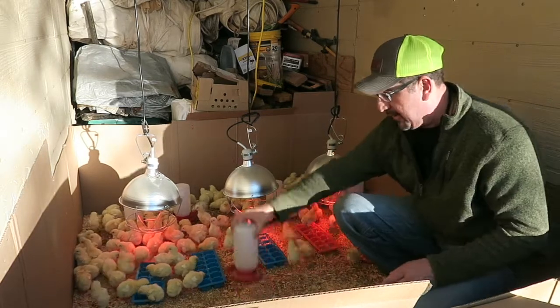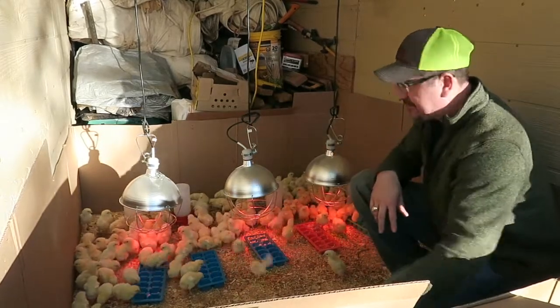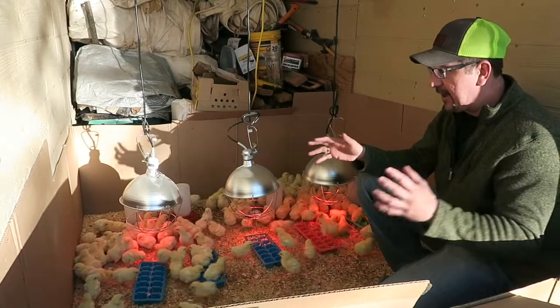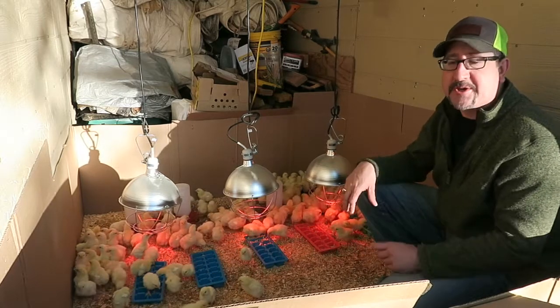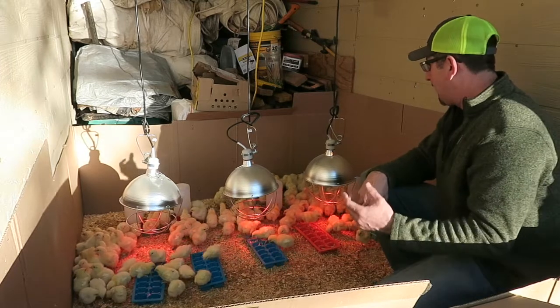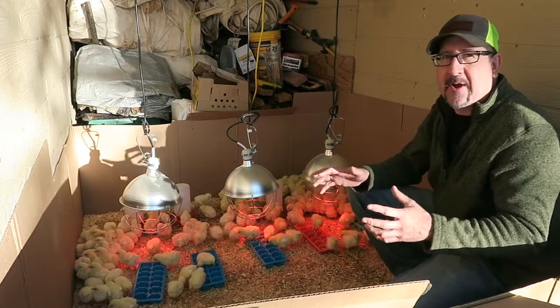Now, the water's completely empty again, so we might have to add more waters in here. I don't like having these birds going without. So we're probably going to add a couple more waters just to make sure that they're staying hydrated enough. I'm always gauging the food and water just to make sure.